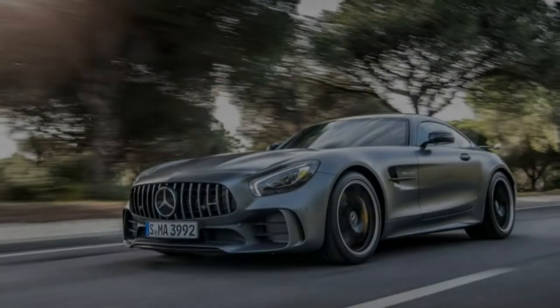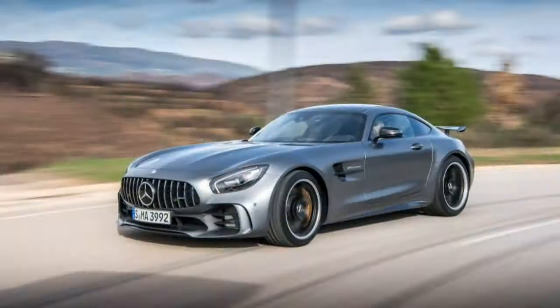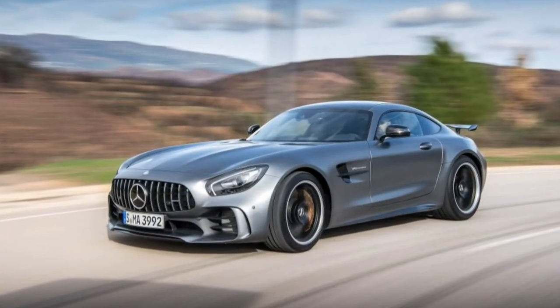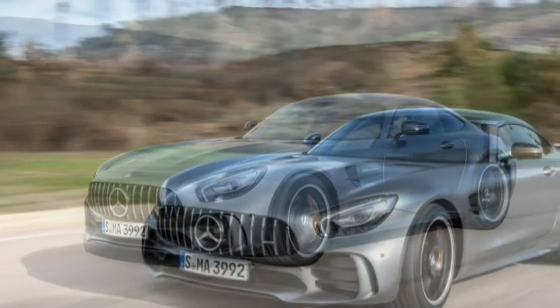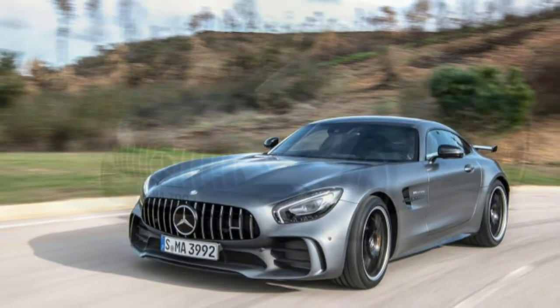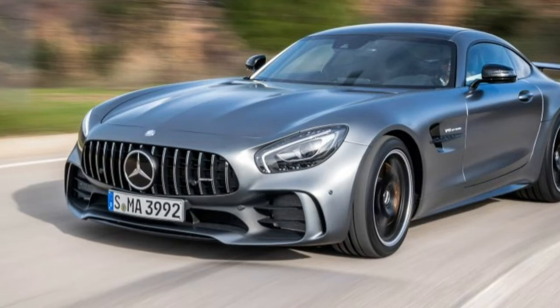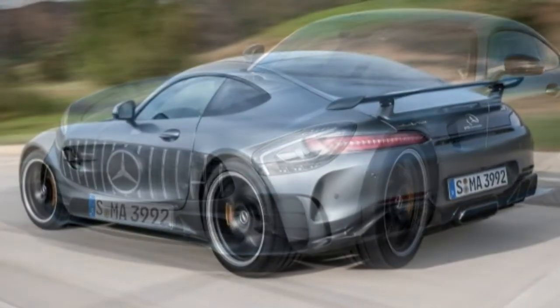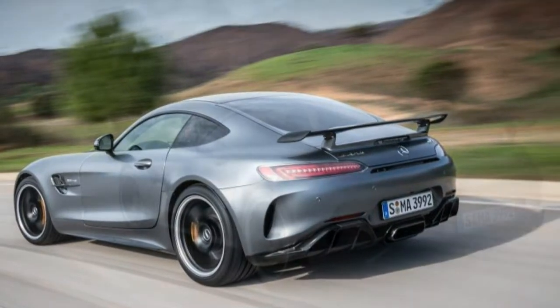If there's one thing that's not in short supply at AMG, it's confidence. Tobias Moers, Mercedes-AMG's chairman and CEO, told us in no uncertain terms to compare the latest version of the brand's sports car, the GT R, against the Porsche 911 GT3 RS. "Our car is faster," he said. And when we asked where, the reply was as abrupt as it was unequivocal: everywhere.